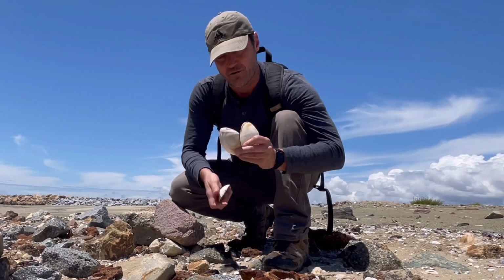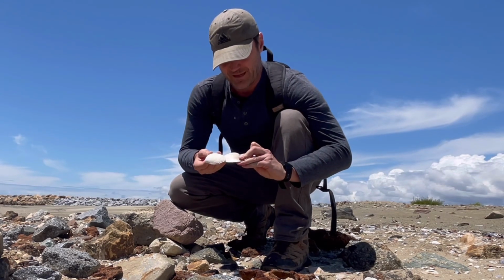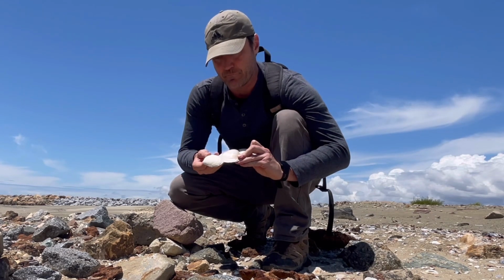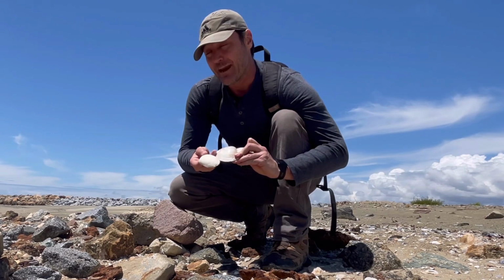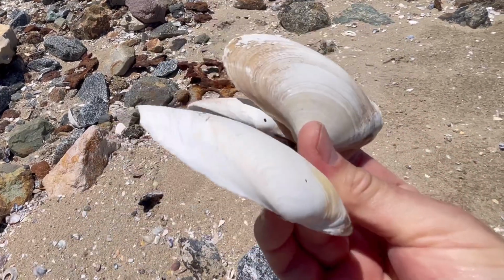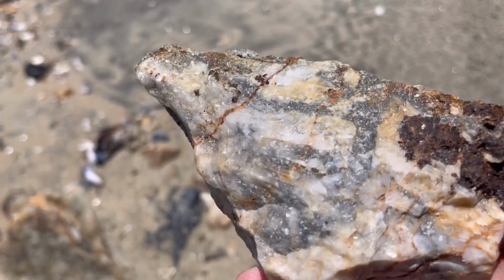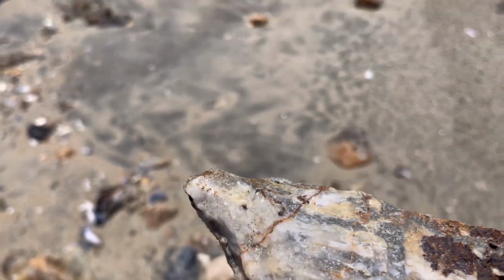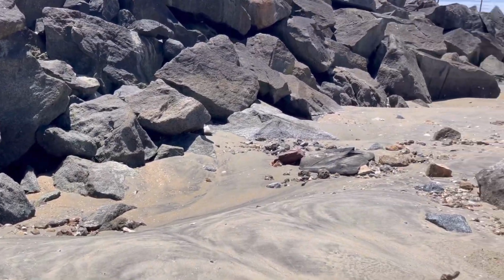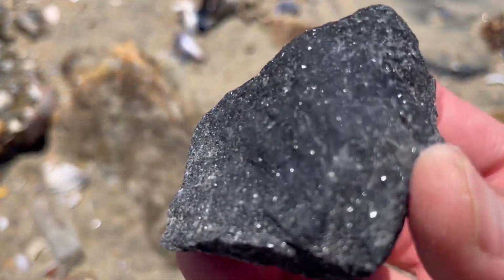These clams here are found up and down the coast from Alaska to Mexico. They live up to 20 years, and they're called butter clams. Aptly named because they taste delicious. Not only seashells, but occasionally you find cool rocks out here. There's pieces of quartz and quartzite that all seem to be coming off whatever rocks they use to stack along this peninsula. I'm not even sure what this is, but look at all the glitter she's got.